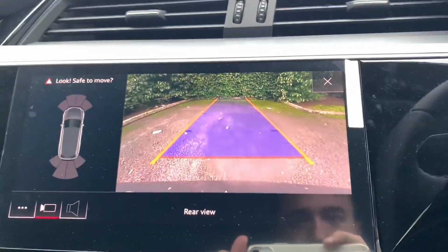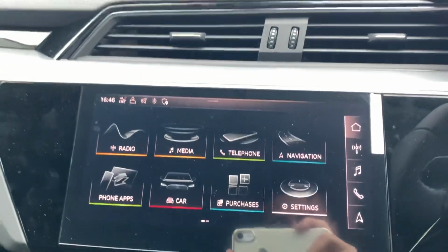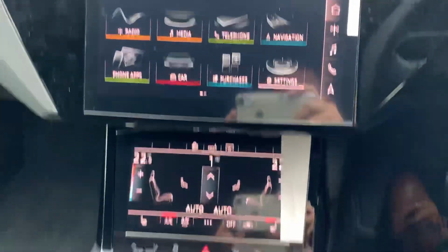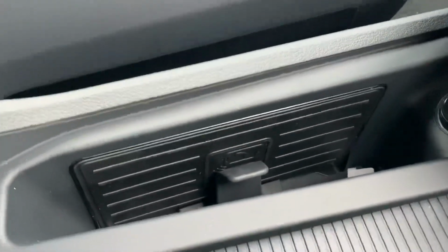As you can see, we also have the rear parking camera. It also comes with the MMI navigation. We have the twin touch screens. This car also comes with a wireless charging pad for your phone.